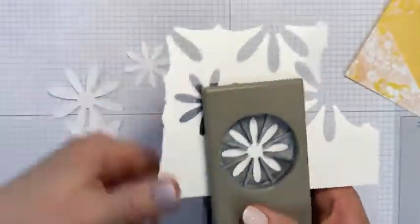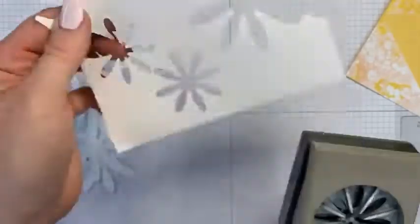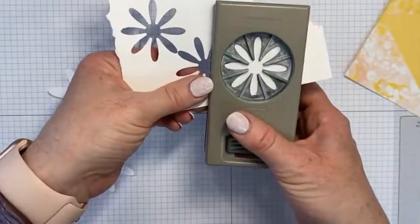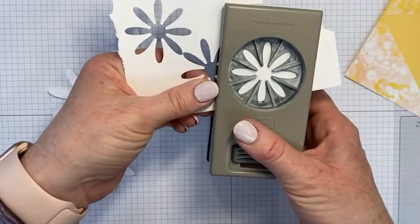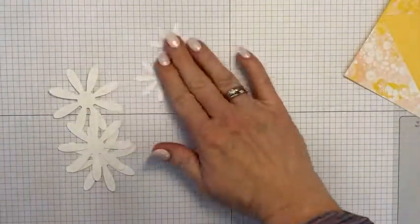Okay, so we're gonna do, this is the medium daisy punch, even though it's the small one. I don't know if we ever had a small daisy punch. I can't remember. And then I'm gonna try and make this work here. Oh, can I get it? Okay. We're gonna make this work. You guys are being so patient, thank you. Okay, so we have our 3 and 3.